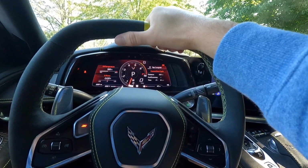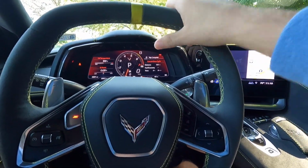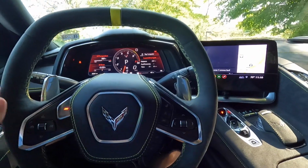Can't really talk about steering feel because I haven't really pushed this car, and I'm not going to push this car. It's not my car. So I do want to respect that.